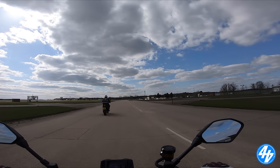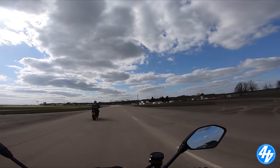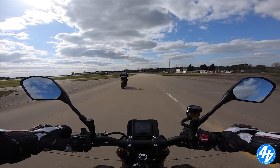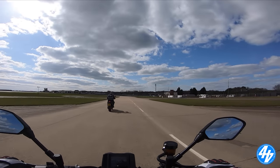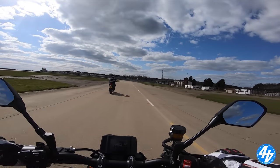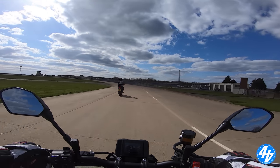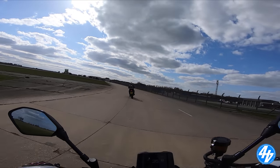The Street Triple's got more advanced electronics than this. The electronics of this are absolutely fine. To be honest with you, I think this is all you need electronics-wise. You know, it's got a few modes, a few power modes, a few traction modes. You don't need to go nuts.